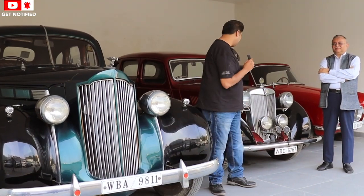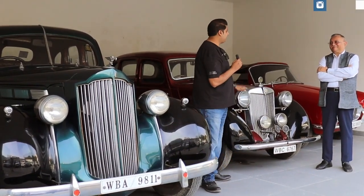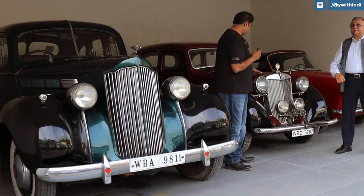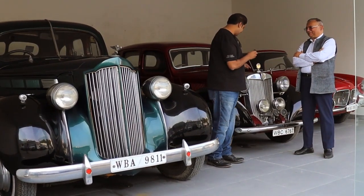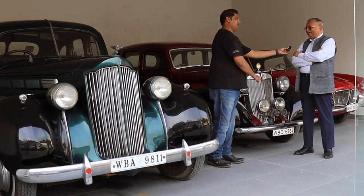Today I am actually a little lost for words, because I'm standing next to Mr. Sandeep Narayan. Like I was saying, this car brought back a lot of memories, and that is thanks to Mr. Sandeep Narayan. This is an MG, right? Yes. And I'll let you introduce this car.